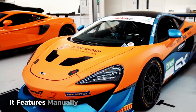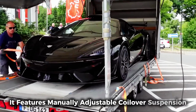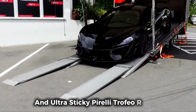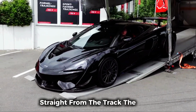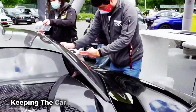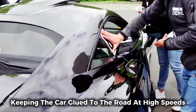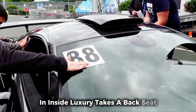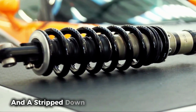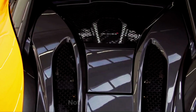It features manually adjustable coilover suspension, carbon ceramic brakes, and ultra-sticky Pirelli Trofeo R tires straight from the track. The large adjustable rear wing generates significant downforce, keeping the car glued to the road at high speeds. Inside, luxury takes a back seat. You get racing bucket seats, a 6-point harness, and a stripped-down cockpit designed for driving, not comfort.